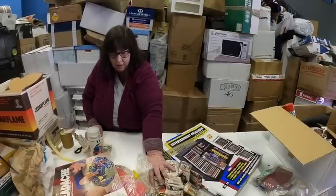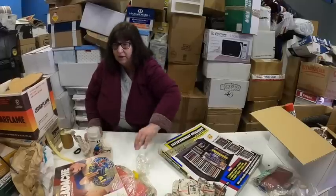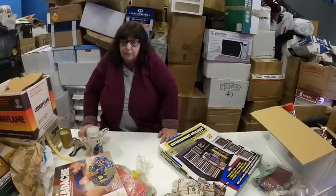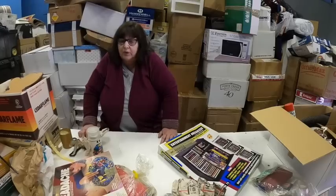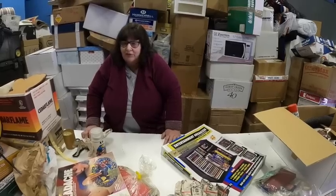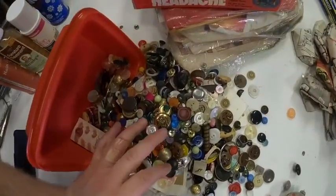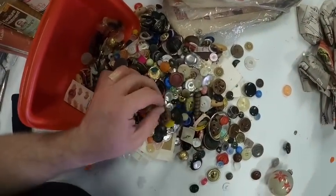Now these, this is the first time we've really had a lot of buttons. People love old buttons. I realize that now. They have the ones with the cards and the ones without the cards. The cards were on top, and I thought they were all cards. Yeah, but they're not.